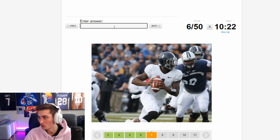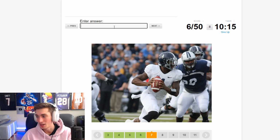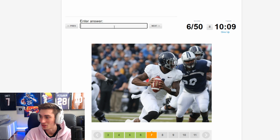I don't even know which school this is. They got, like, blackout jerseys. It looks like Alabama if they had blackout uniforms. And it probably is going to be the same deal of a non-quarterback that's playing quarterback. I can't really see his face. I don't really know who that is, and I can't figure out the school.